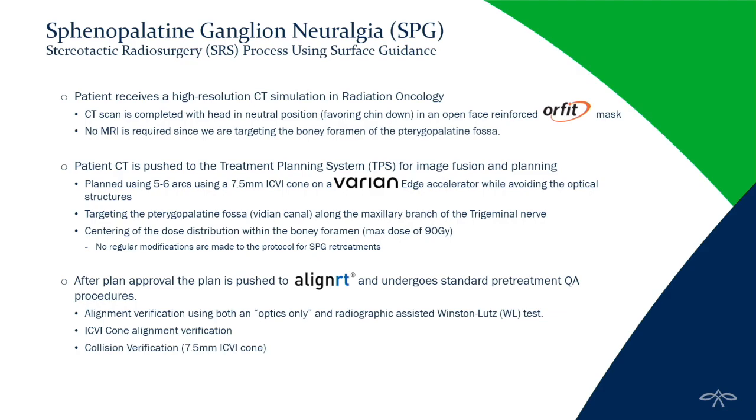So we're doing, again, patient is receiving a high-resolution CT. In this case, we're not actually getting an MR because there's no soft tissue that we're targeting. We're actually targeting the pterygopalatine fossa. It's a tongue twister there. We call it the Vidian Canal, the mouth of the Vidian Canal. We're using 5 to 6 arcs again, this time with a 7.5 millimeter ICVI cone, because we're now treating a little bit larger area. We're targeting the bony fossa, so we don't need an MRI.